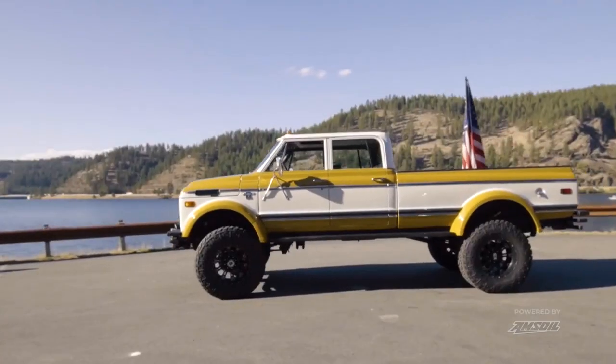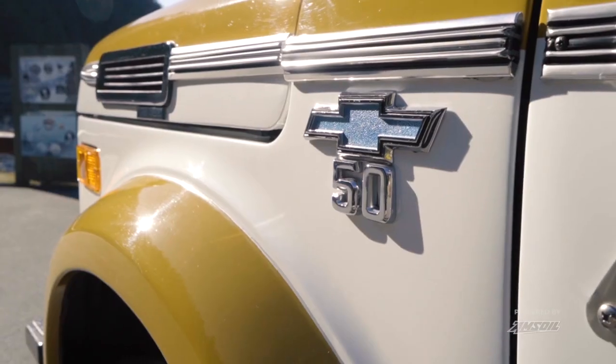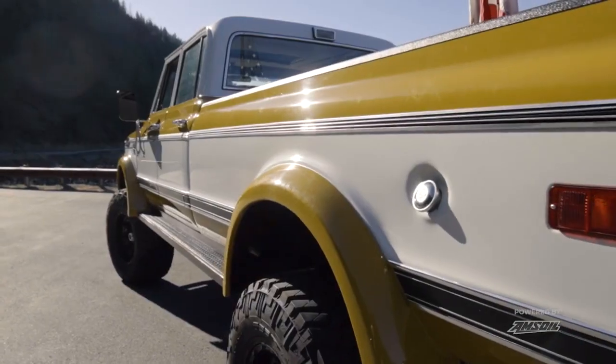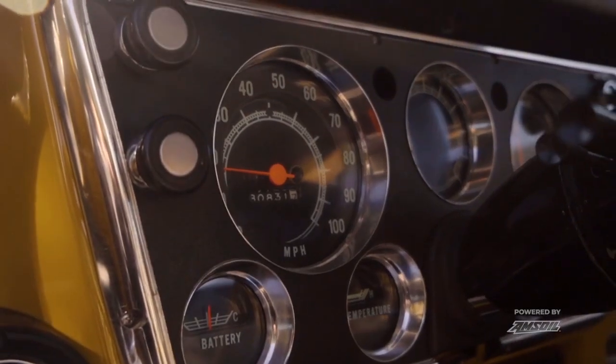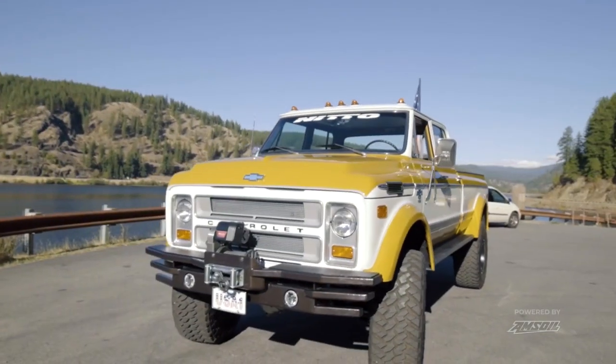I finished the Duke 2 years ago. There were some little things that still needed to be finished up, but I wanted to get it into the show circuit. So we started taking this, and it was not only winning awards, but people would swarm around the truck because it was just so different than all the other things out there.